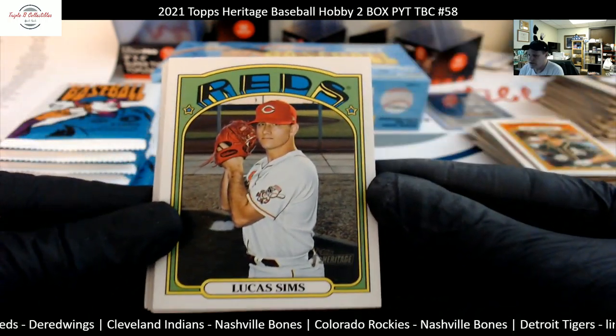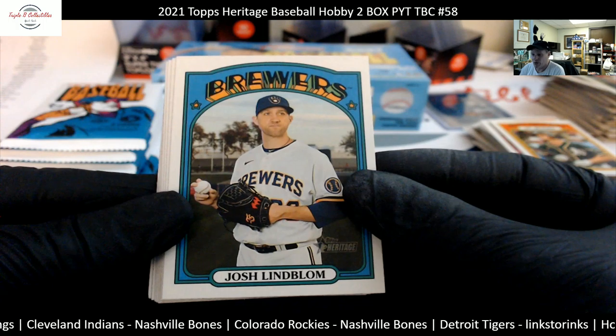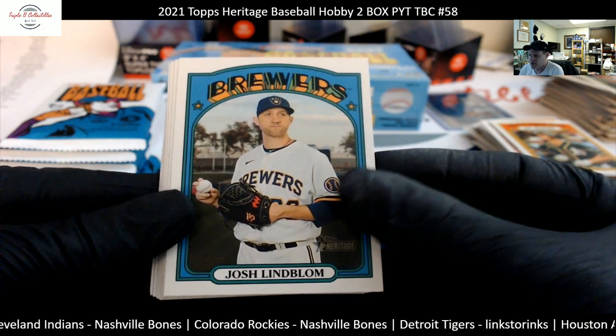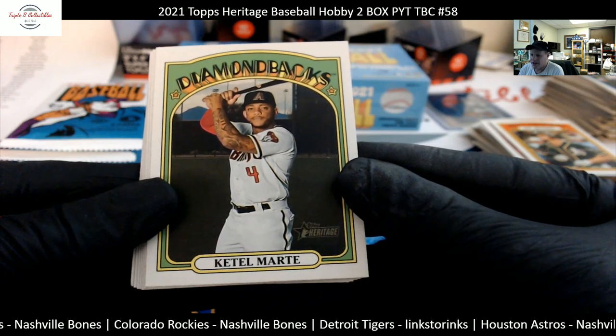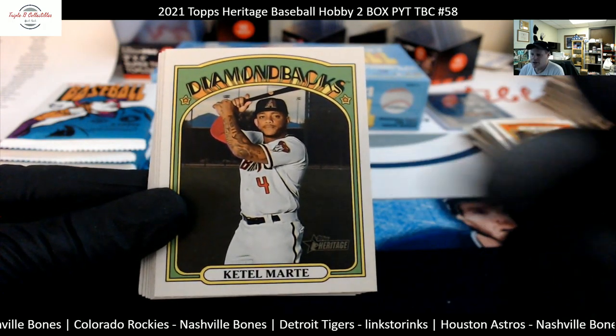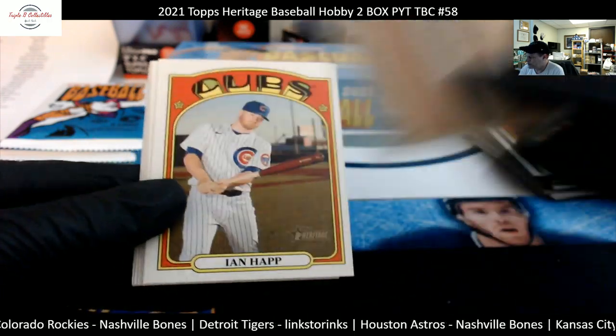Jesus and Sixto. 451 out of 572. Marlins. Still not a relic or an autograph, so we're still looking at it. I pulled these all out in the order that they were in the box, so I think the autograph's sitting over here. The relics are sitting over there.